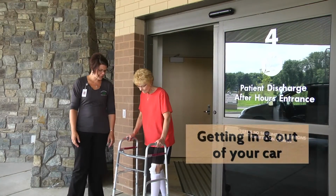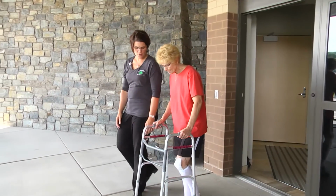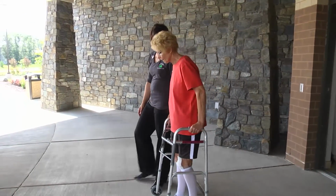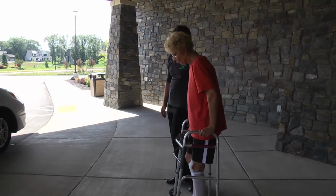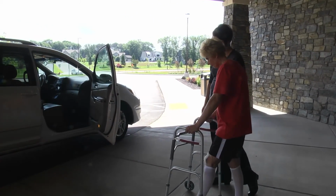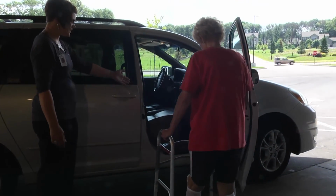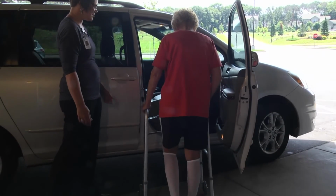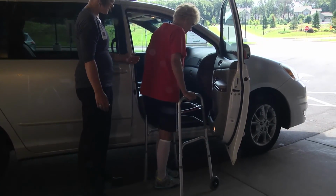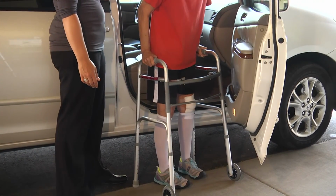We want to practice getting in and out of your car so that you have independence, not only going home from the hospital, but also that you can get to and from your physical therapy and doctor's visits. You're going to need a driver to pick you up, and you'll also need someone to drive you for the first few weeks, but we're going to teach you how to ride in the passenger seat of this car. So let's walk right up. You're going to want to walk towards the seat, and as you get closer to the seat, go ahead and turn towards the door. Nice small steps, and back up to the car.